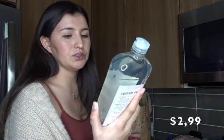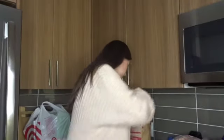I needed dish soap, and this is one I've always gotten. It's lavender tea tree scent. I always get it from Trader Joe's. I love it. It smells really, really good.